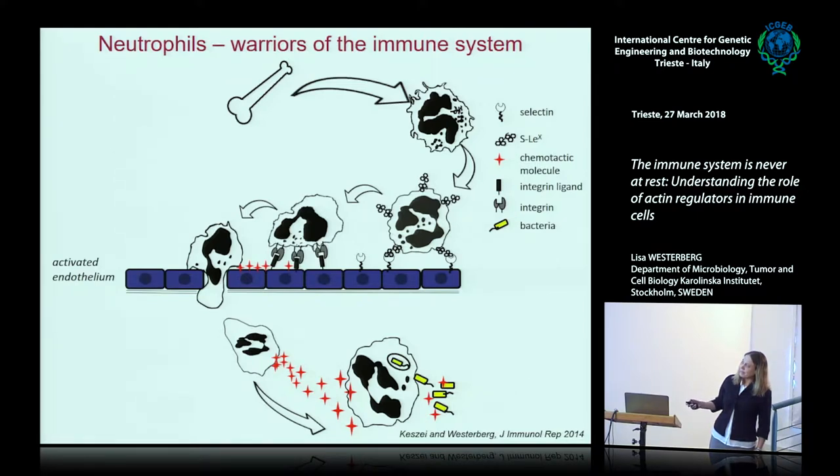roll on the endothelium, and then the selectin will actually activate integrins that are in a closed conformation and open up. This will allow them to adhere quite firmly to the endothelial wall, allows them to spread out actually, and then finally squeeze through either between the endothelial cells or actually through the endothelial cells. Once out in the tissue, they are very efficient at releasing reactive oxygen species, different enzymes that will kill the pathogens, and they can also phagocytose bacteria efficiently and kill them.